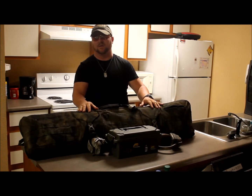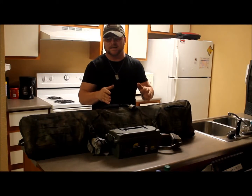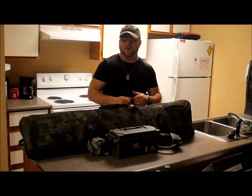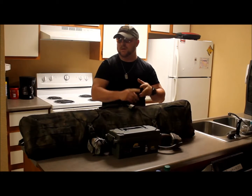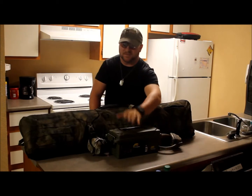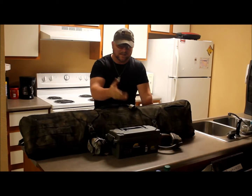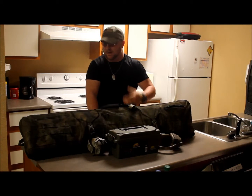In this particular case, not only do I have my weapon, but I have everything that I need to maintain and fire it. From my earmuffs, cleaning supplies, repair tools, everything that I need. And another thing I keep with me is this particular box here, which is an ammo box. You can get those at Walmart in this size for anywhere between $7 to $10.